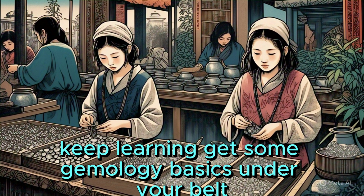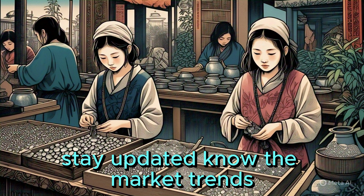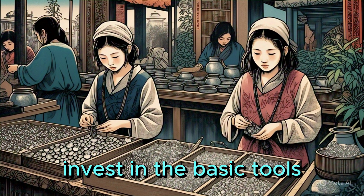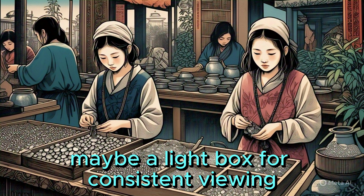Second, keep learning. Get some gemology basics under your belt. It sharpens your eye, helps you evaluate better, gives you confidence. Third, stay updated. Know the market trends, what's in demand, how prices are shifting. Invest in the basic tools: a good digital scale for accurate weight, a loupe, that's the little magnifier for looking at clarity, maybe a light box for consistent viewing.